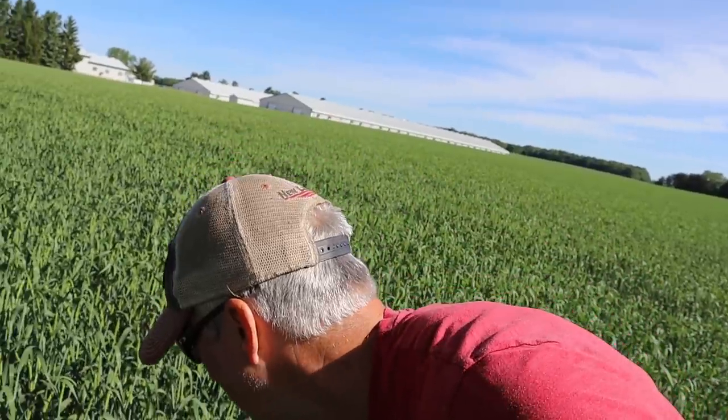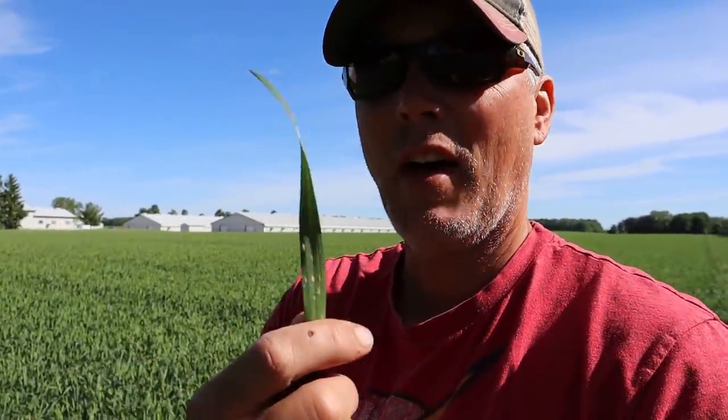So I'll have to really check my book, but as I said, I'm pretty sure that is probably day one. The heads here are kind of day zero to day one. But we got some other issues which I'll show you. I didn't expect it, but we have on this leaf some powdery mildew.